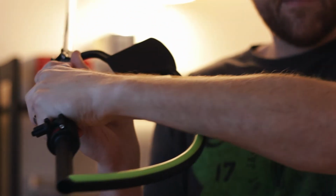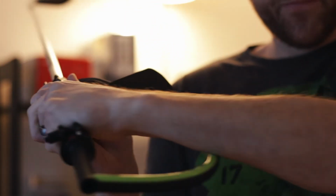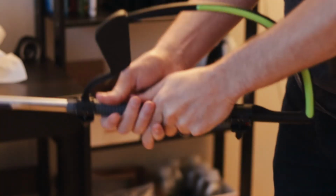So you want to keep it like this. It allows you to keep that feeling throughout the swing, and then you'll notice that the club face is square with that. And that's what you want throughout the swing, to come through neutral.